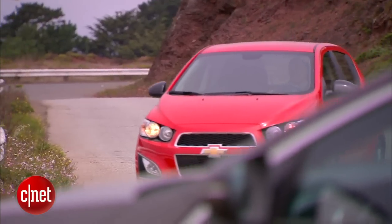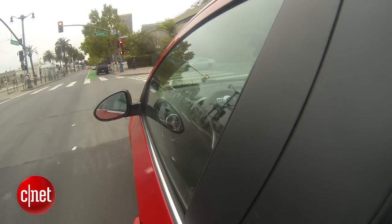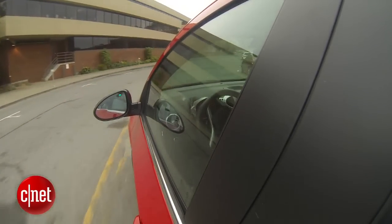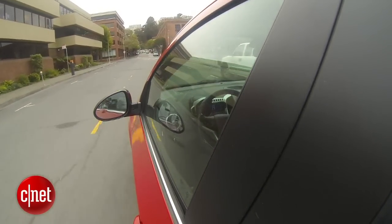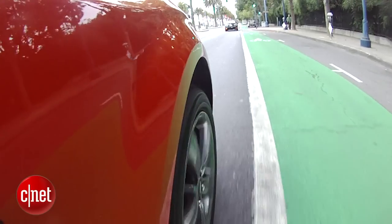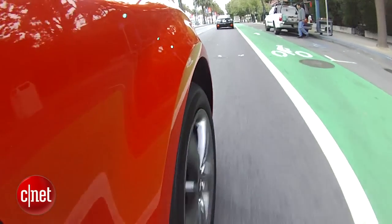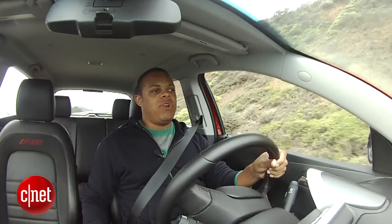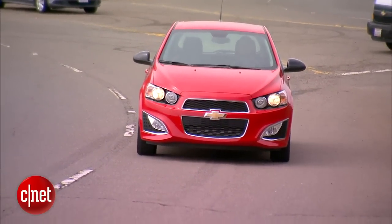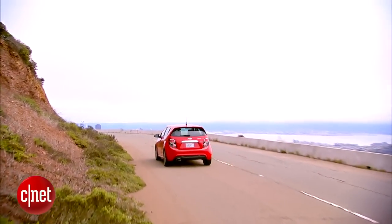Now, one thing that the Sonic RS does really well, though, is handle. The suspension is actually pretty well sorted out for a cheap Chevy car. Has really good turn-in. The sort of initial responsiveness of the handling is pretty good. There's not a lot of feedback that you get through the steering wheel, but that's kind of par for the course in this day of electronic power steering. I'm not sure if this vehicle is actually equipped with it or not, but I wouldn't be surprised. I'm not feeling a lot through the wheel, but I am getting a pretty good seat of the pants feel through the suspension, which is firm but not punishing.